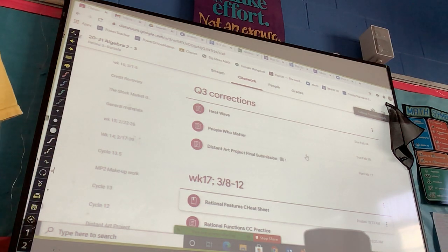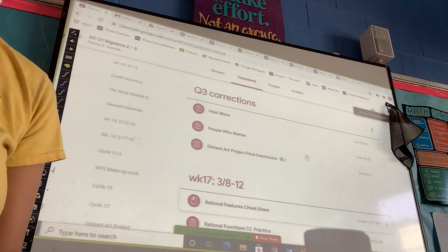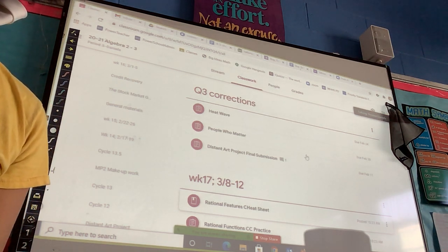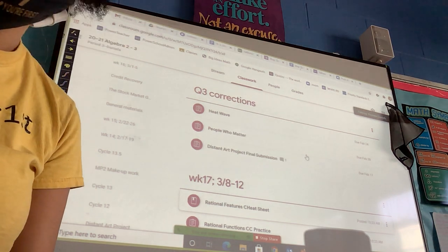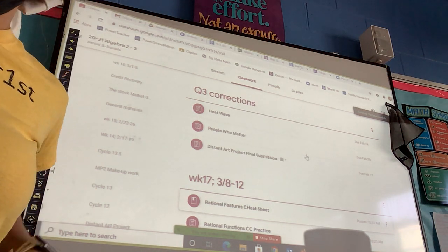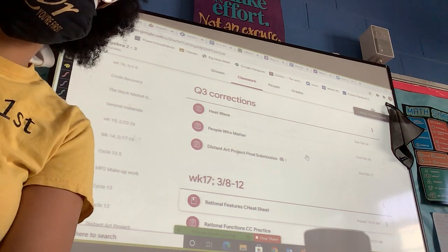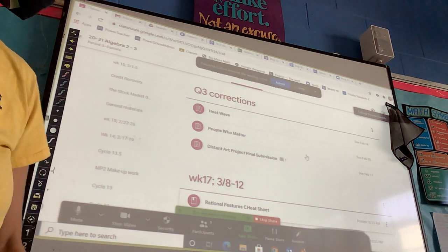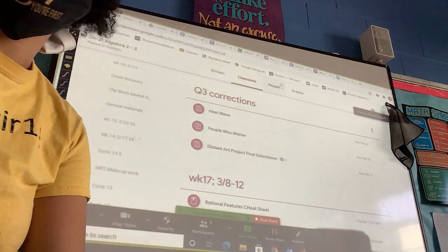They are already graded. They are not in PowerSchool yet because I was giving people time to make their first corrections. They will go in PowerSchool on Friday. Once they are in PowerSchool, you still can make corrections up until that first week in April. If I put anything else in this section, you'll be able to correct them. I don't think for this marking period there will be any other correction assignments, but maybe.